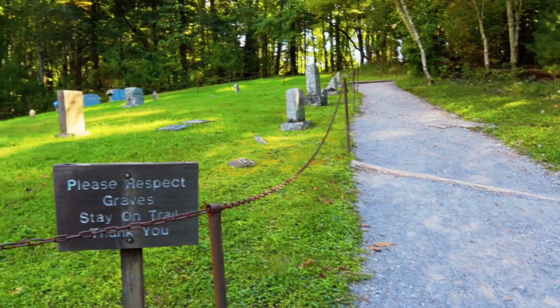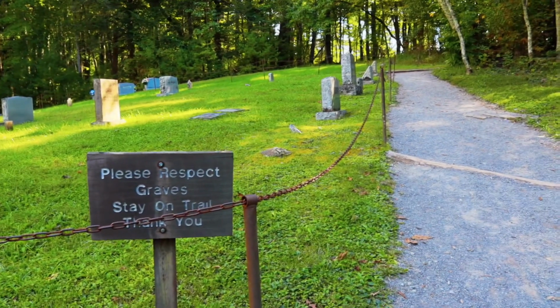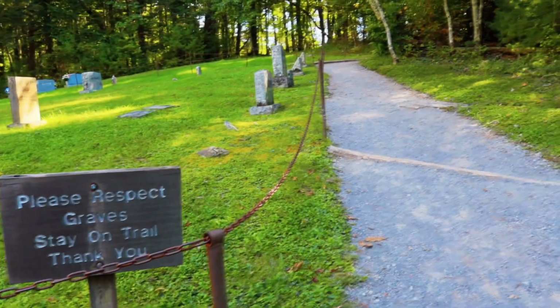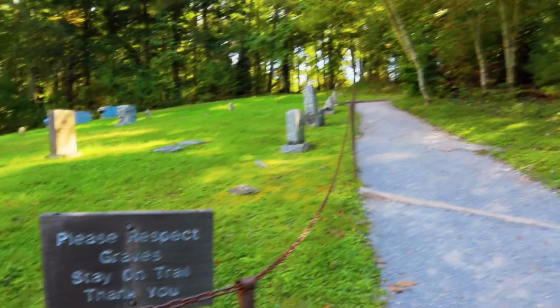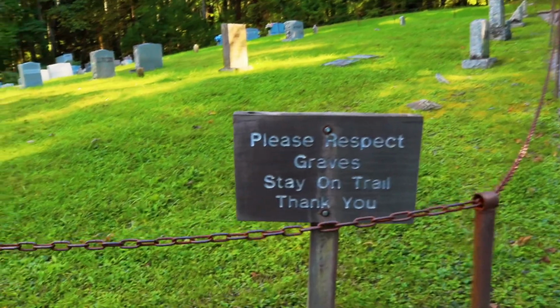Now, this also has an area where people are recently and not so recently buried, and there is a path around. It does ask that you stay completely and totally on the trail. And guys, I really don't mean to harp on my videos about the destruction of property. I really don't. I'm just sad whenever I see it because I come to these places and try to bring them to you at home so we can cherish them and learn and grow and enjoy. But it's hard to see that and not say something, you know?